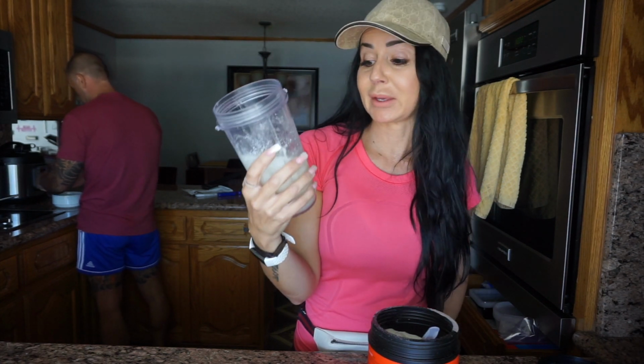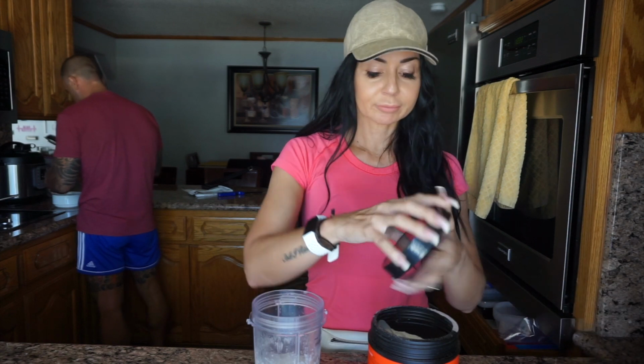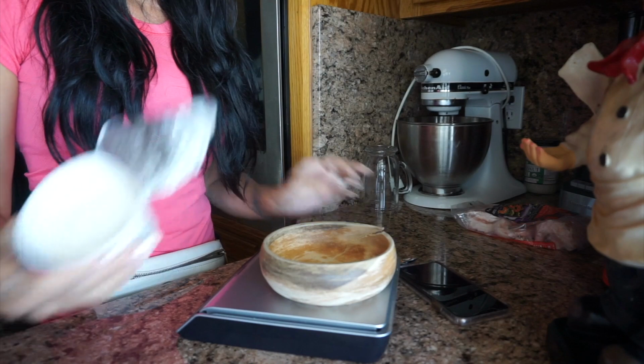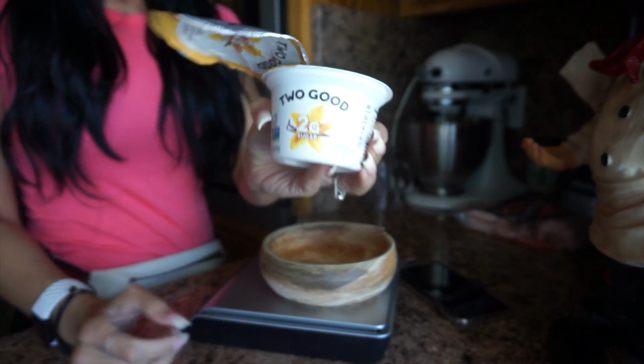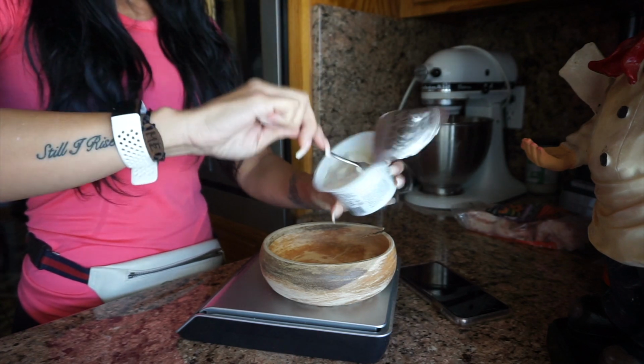Nothing too fancy, because I like to save my macros for actual food. I don't like to drink my calories, so I usually don't do anything too crazy in terms of shakes, just water. So I'm having a Dannon Do Good yogurt.